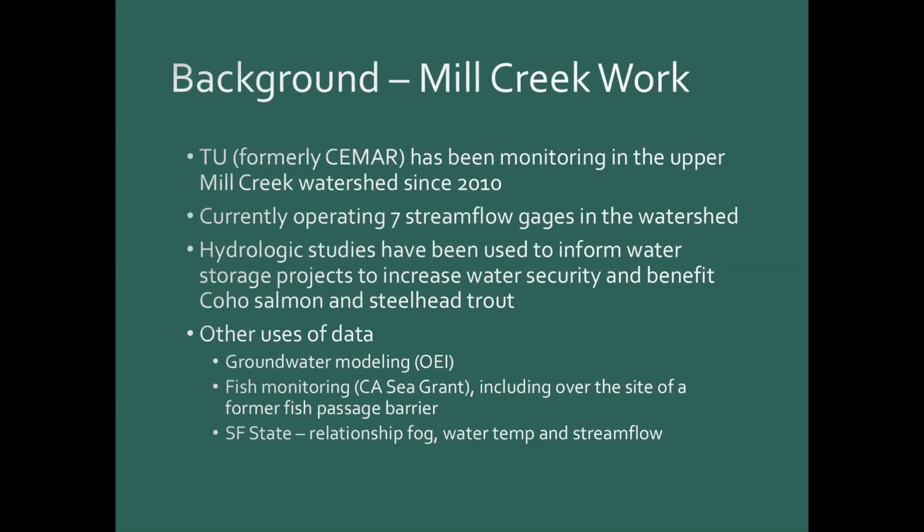And some other uses of the data: as Jeremy went into detail, groundwater modeling done by OEI. The data is also used for fish monitoring done by Sea Grant, including over the site of a former fish passage barrier. And SF State has also used our data for a relationship between fog, water temperature, and stream flow.